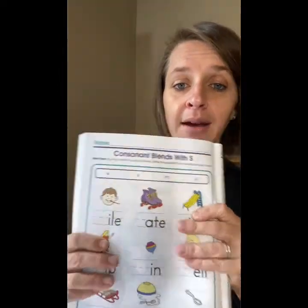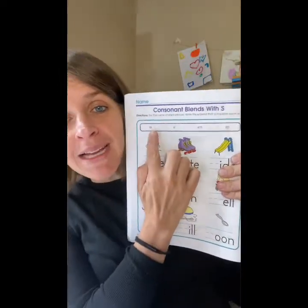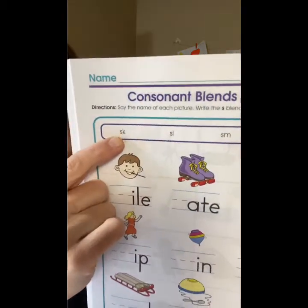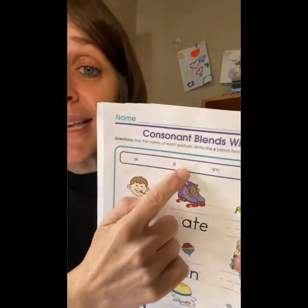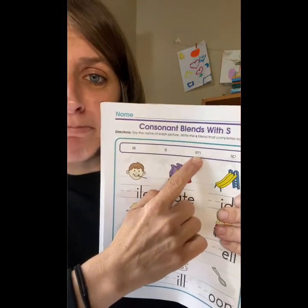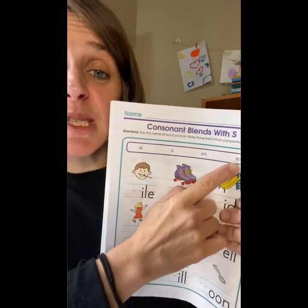Okay, so your homework today, you have three worksheets to do. Now, if you can't print it, it is okay. You can write these things in your English notebook. All right? So here is the first page. You're gonna practice reading the blends at the top of the page. S, K, sk. S, L, sl. S, M, sm. S, P, sp.